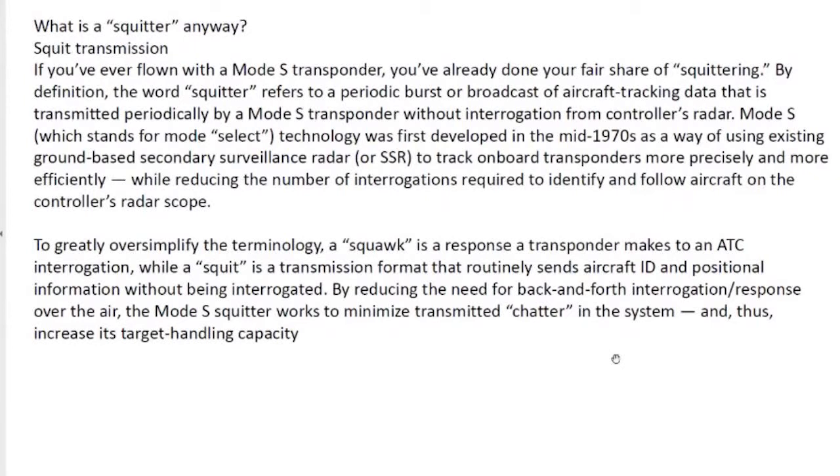The Mode S technology was developed in the mid-70s, and it's a way of cutting down on the traffic. It uses existing ground-based surveillance, secondary surveillance radar, SSR, that we talked about, to track onboard transponders more precisely and more efficiently, while reducing the number of interrogations required to follow aircraft on the controller's radar scope.